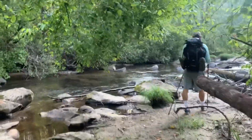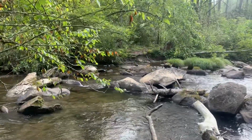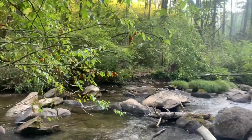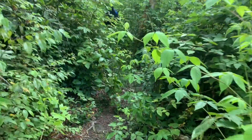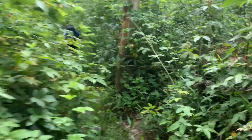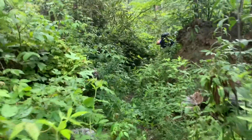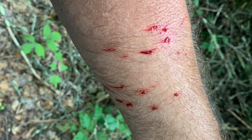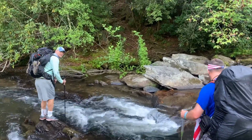Made it to the first river crossing. Say la vie to the dry feet. All right, here comes crossing number 1 of 42. I'm not keeping up with them. Here we go. Let's be aware that summertime hiking in the wilderness is going to include briars. Be prepared. Number 2.